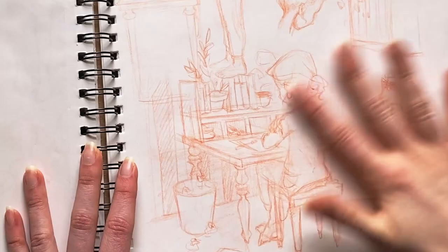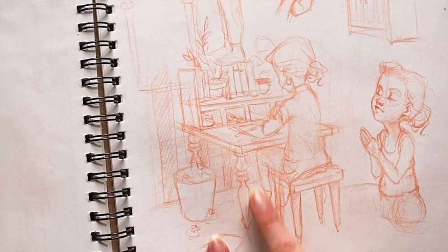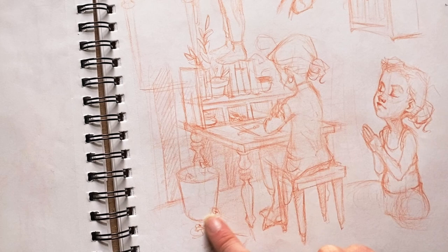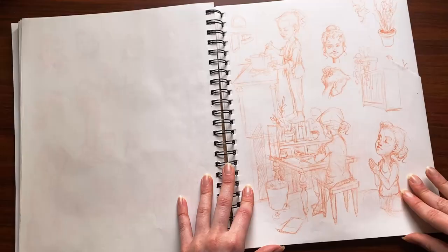We have a little writer and a cute little kind of vintagey writing desk. Struggling to write a story. She's got some little crumpled up papers next to the trash bin. She's got her little arms folded all angry. Been there. Little meditation sketch.